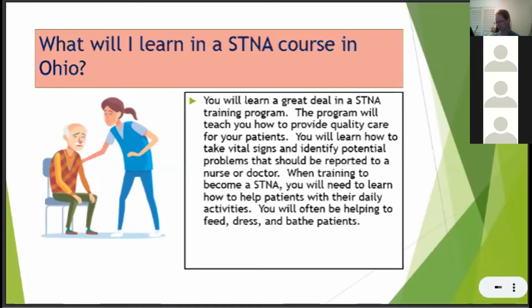You might have somebody who is a larger person, and you may be a smaller person, and they're wheelchair bound, and you have got to get them from a wheelchair to a bed, and there's you in a lift. You're going to have to learn how to do these things without hurting you and without hurting them. We want both people to come out with a good outcome. Like I said, you're going to be learning to help people with their daily activities.